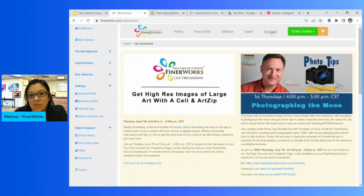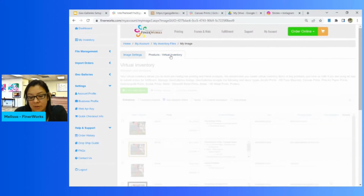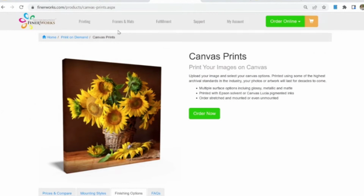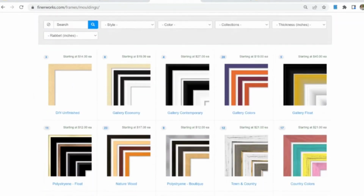Let's go back into our inventory files. Again, just hitting on products to get back over here. Products, virtual inventory tab. So now we've created a paper piece, a canvas piece. Let's look at if you wanted to add a frame to it. You can do a couple of different framing styles. And I suggest, again, if you're not familiar, you can go into our frames and mat, hit frames here. Take a look at our different collections.